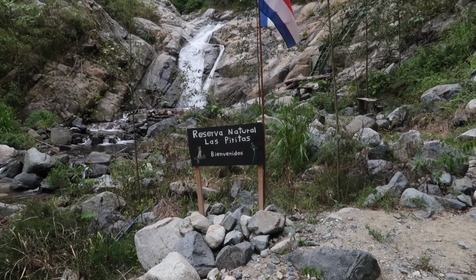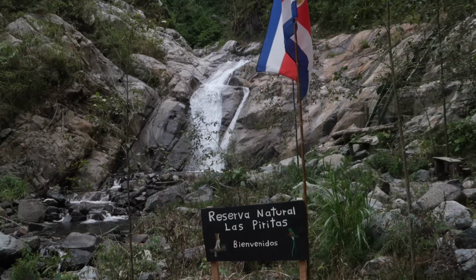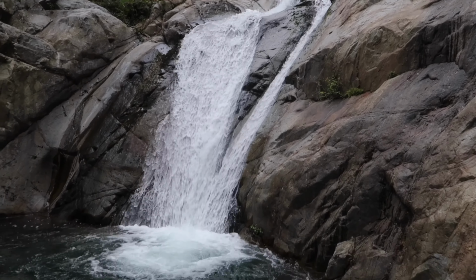Alright, so here we got to the beginning of the nature reserve Las Piritas. We already see a few waterfalls here, so I'm just gonna have a quick dip, but the water is gonna be really cold up here.